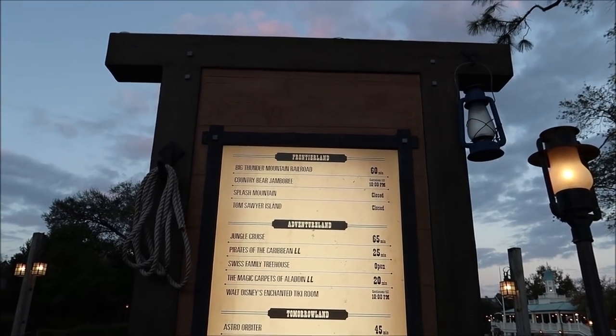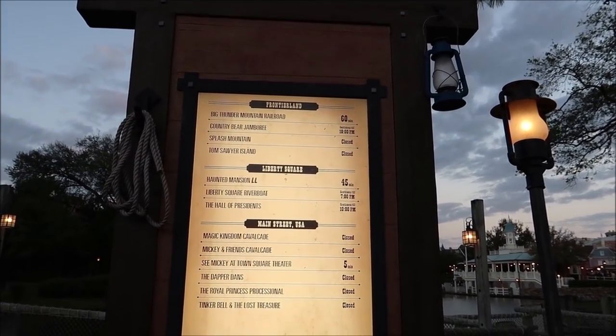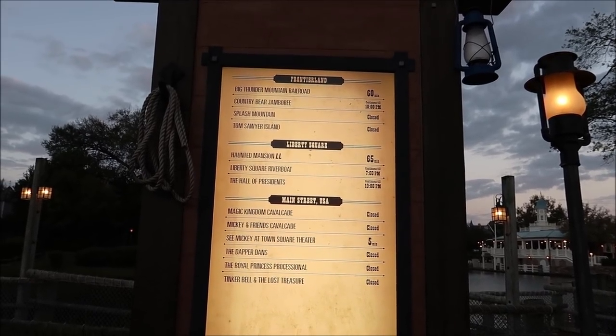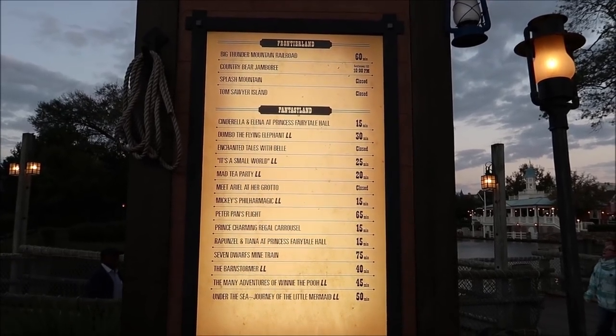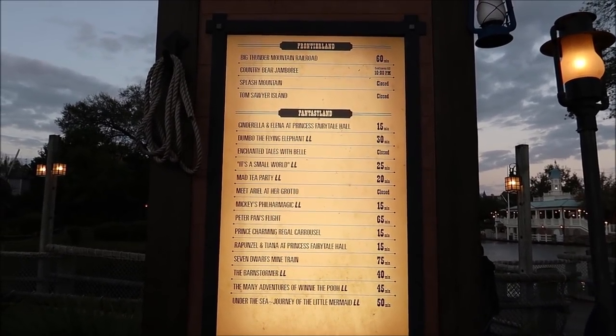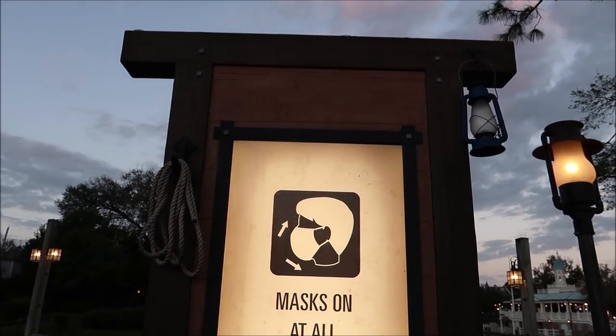Now I wanted to take a look at some of the wait times. Big Thunder Mountain is 60 minutes, Haunted Mansion 45 minutes. Why is nobody seeing Mickey Mouse? 5 minute wait to go see Mickey Mouse at Town Square. And everything else seems like a regular wait. Seven Dwarfs Mine Train, 75 minutes. 65 minutes for Peter Pan. It's a Small World, 25. Yeah, kind of like a normal day.